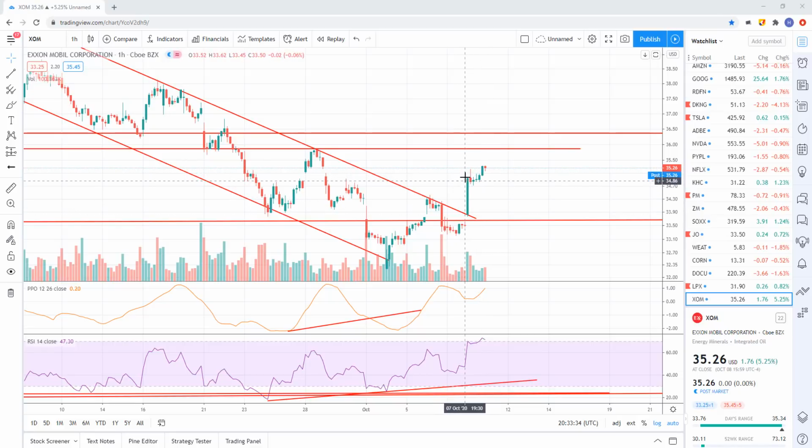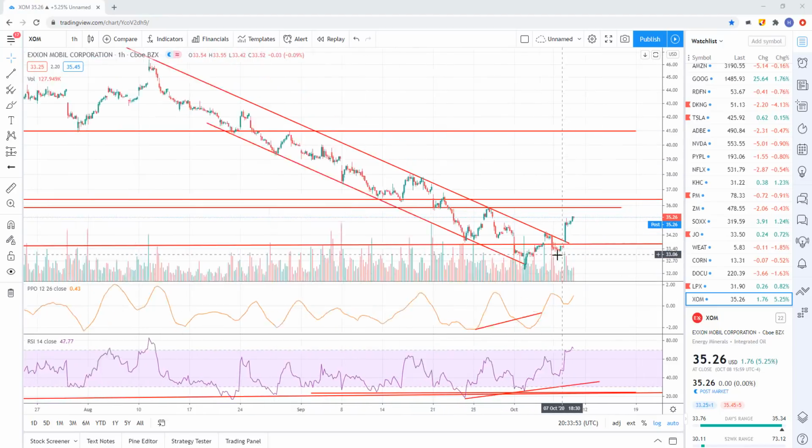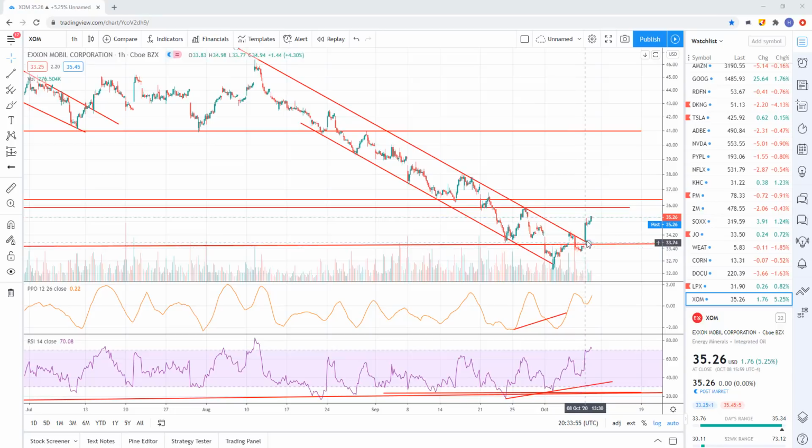But again, that's the first hourly close. So you can wait. A lot of the time when you have a breakout, you do want to wait for that first hour to close to confirm that breakout. And it did confirm. So we've got a breakout in XOM. Here's your downward channel right here on the hourly chart. Nice, clean downward channel, and you were waiting for a breakout.